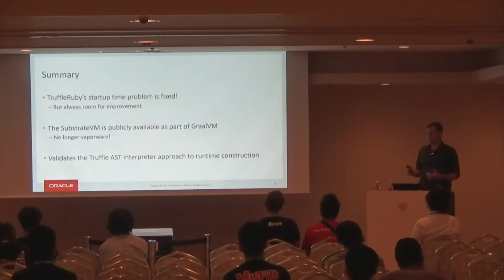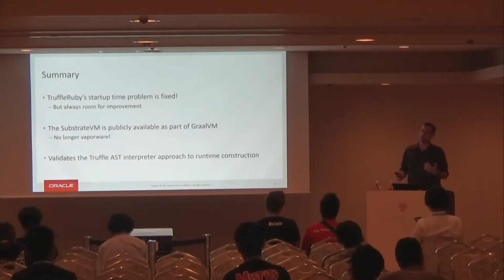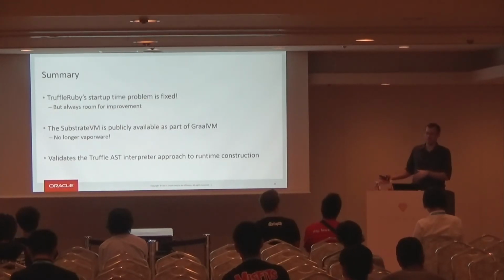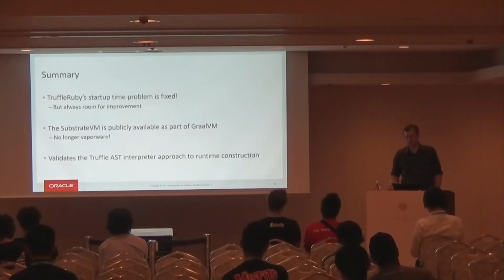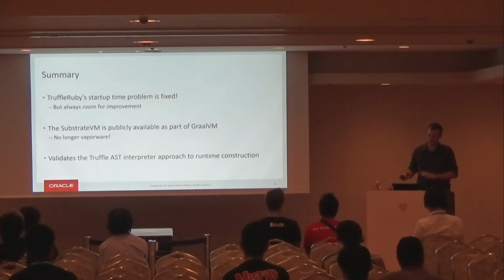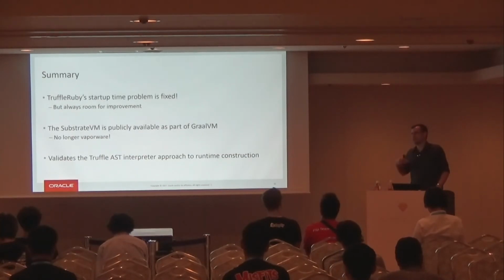The Substrate VM is now publicly available as part of the Graal VM. This is kind of big because whenever we get something on Hacker News or Reddit or what have you, someone asks about startup time, and then we say, yeah, we've got this thing over here called the Substrate VM that's magically going to fix it. And it was starting to look like vaporware, but it's out there. It works. And I think the Substrate VM helps validate our overall approach.